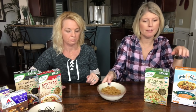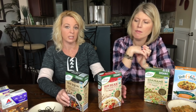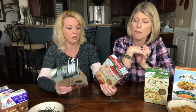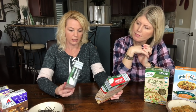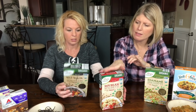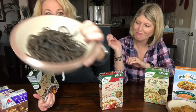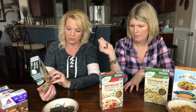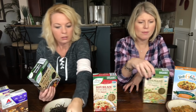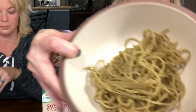Now these, I found very interesting because they are low carb. They are basically a low carb alternative to traditional spaghetti pasta. Oh, these are beans. Yes, they're beans. This is black bean soybean, this is just soybean, and this one's edamame.